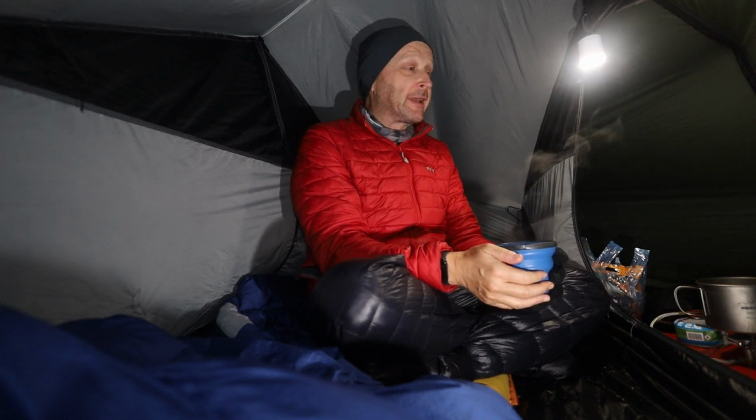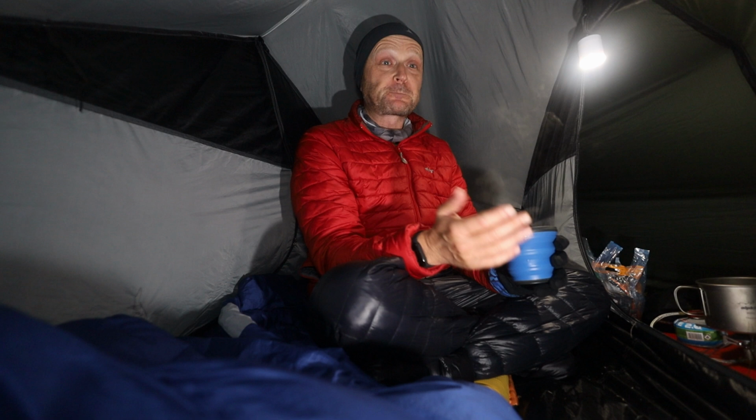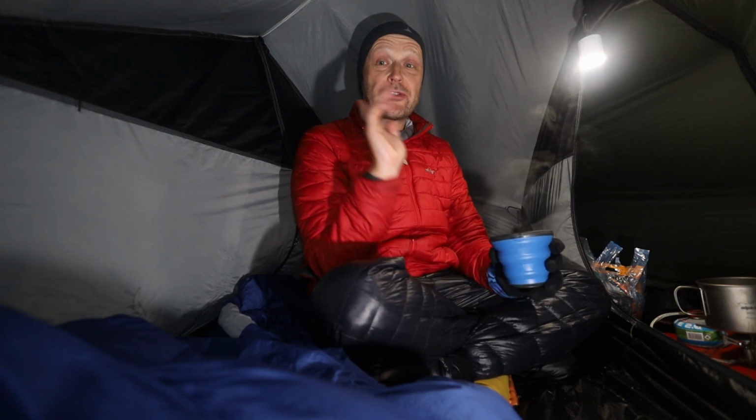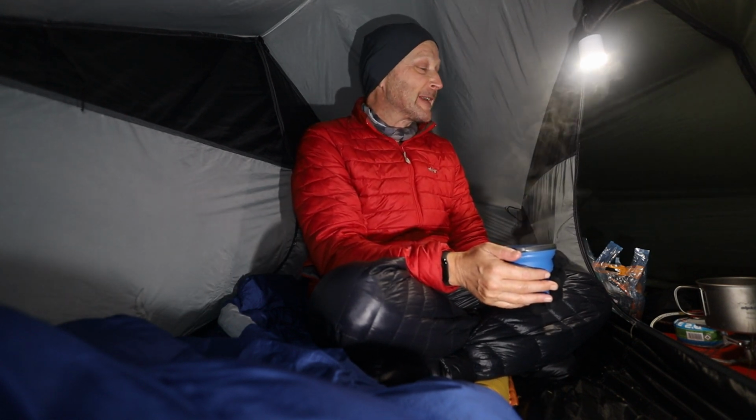Well, that turned out to be a damp squib, didn't it? A lot of testing of the Scarp one there. It's no wind at all. Whether it's the spot that we're in, nice and sheltered, but it's not moving at all. So, not much of a test.